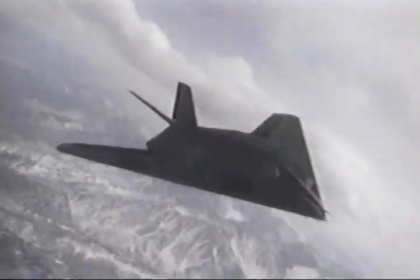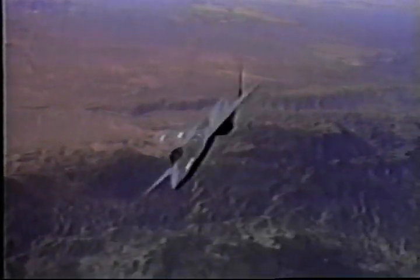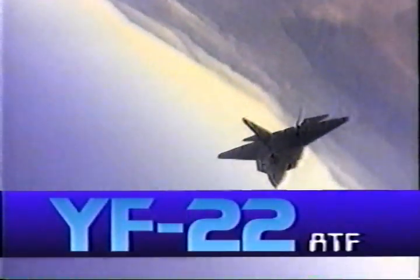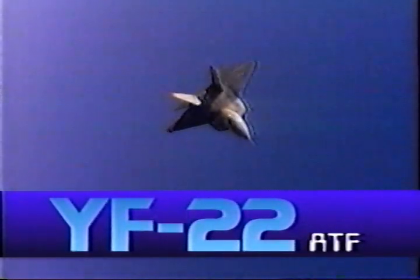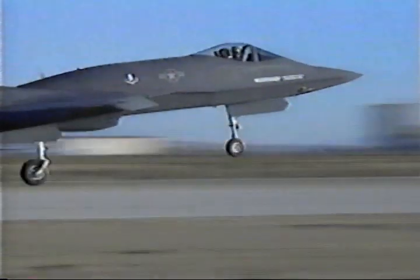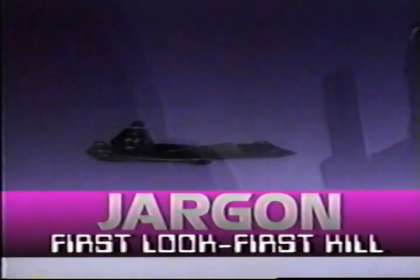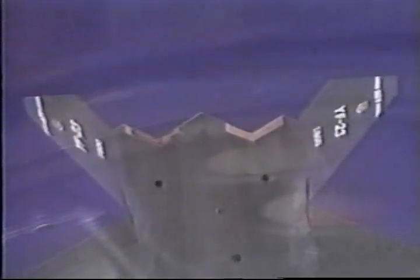Stealth is intended to reduce the aircraft's visibility on enemy radar screens. This is critical in modern dogfighting. Radars give fighters the ability to see one another beyond human eyesight, and radar is used to guide long-range missiles against opposing fighters. By reducing radar visibility, the stealth fighter pilot can see his opponent first and shoot him down with long-range missiles before the opponent's radar can spot his stealth aircraft. In pilot's lingo, stealth gives the fighter first look, first kill, the ability to spot the enemy first and shoot him down first.